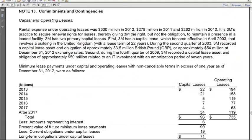So to find information on operating leases, we need to go to a footnote called Commitments and Contingencies. And this is where you would find it in any annual report. There's always a note on contingencies. These are things that are sort of like liabilities. They're contractual obligations, but they haven't met the definition of a liability, and so they're not on the balance sheet.